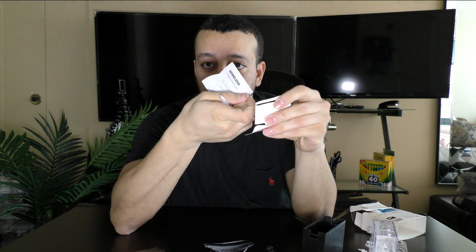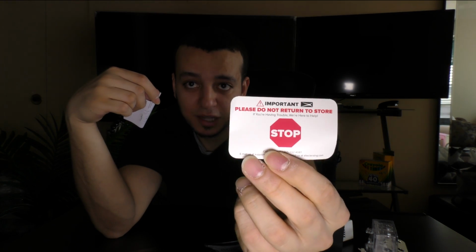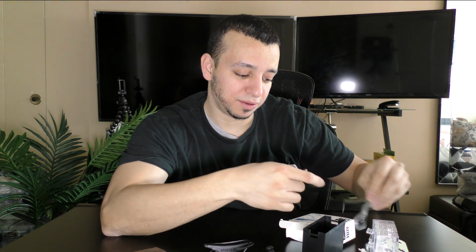There's also some instruction manuals in the box. So some user manuals, some Altec Lansing stickers, which you can show some love to Altec Lansing with. Here is a warning, and a request really. Stop! Please do not return to the store. Yeah, so you know they want to keep their sales numbers up. So if you have a problem with them, they want to help you themselves. They don't want you going back to Staples and returning them.